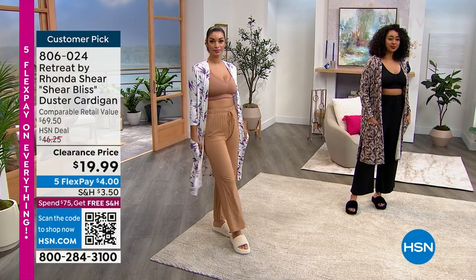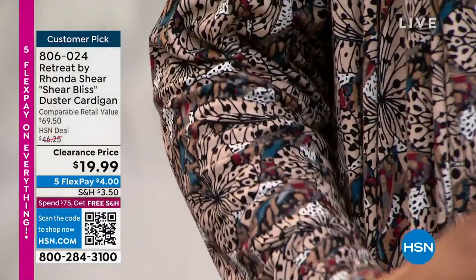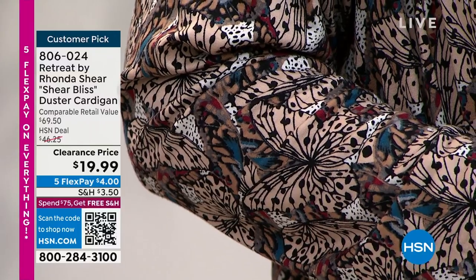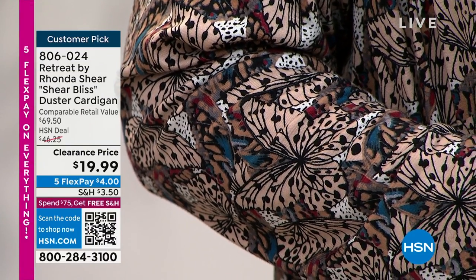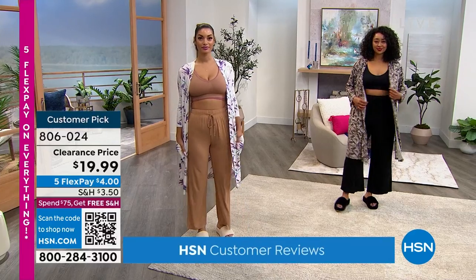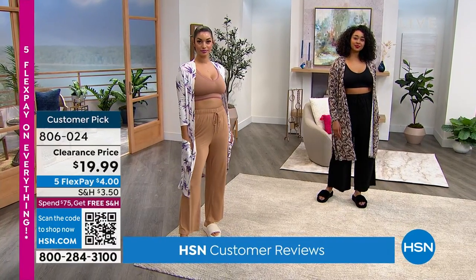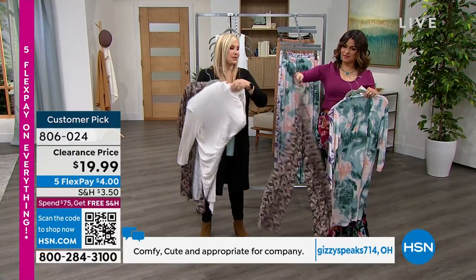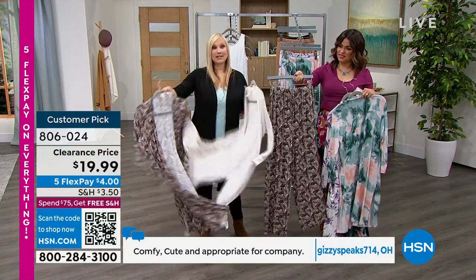Ooh, but that butterfly. We only have 300 left. That butterfly is so good because it's got so many colors in it. It's got mahoganies. It's got teals. It's got beiges, silver, white, cream. And it looks like camouflage. And the pant in it, if you can swing the pant at this price, it's a great look. Wear it with little booties. Wear it with your athletic shoes. It's not just for lounging around the house. This look is on the go.